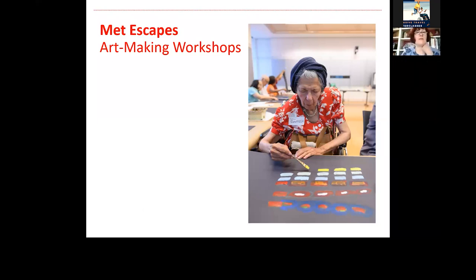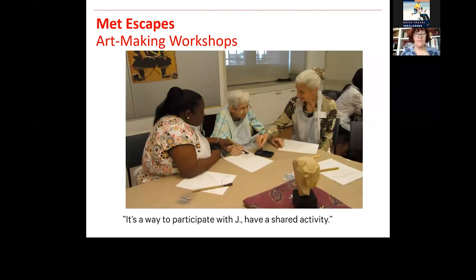And here's an image from the second format for Metscapes, art-making workshops in the studio. One care partner said, "It's a way to participate with Jay, to have a shared activity." So everyone participates, not just the person with dementia.